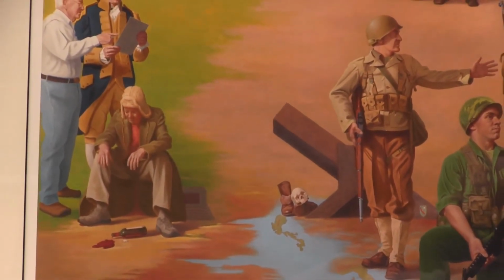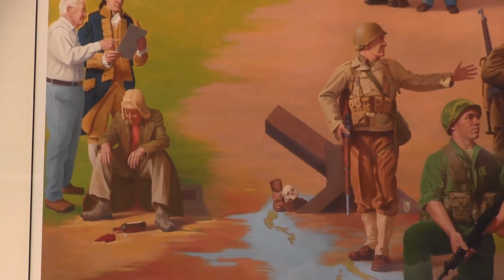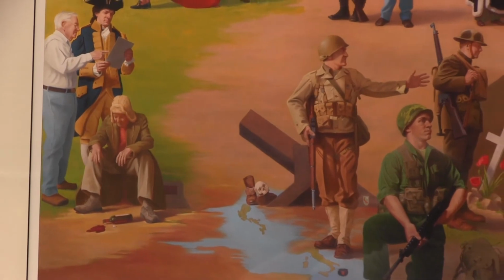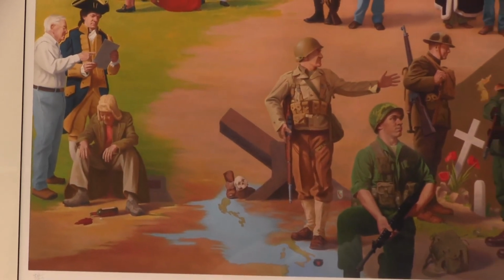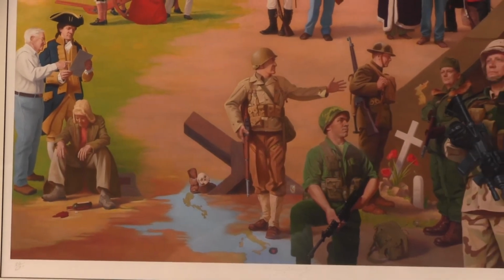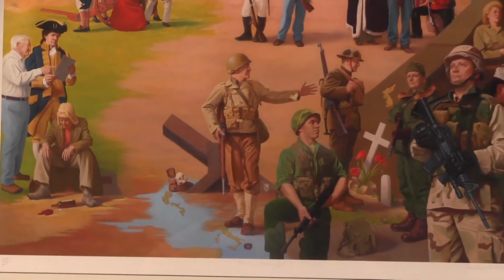other uniform is second Gulf War, and behind him is a woman with the digital, which is now a defunct uniform. She is like paying homage over a fallen soldier. Below that you see the Purple Heart, Silver Star, and Bronze Star.